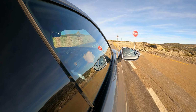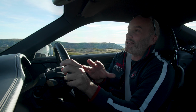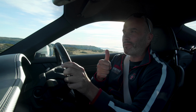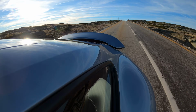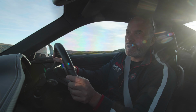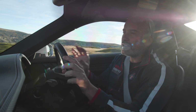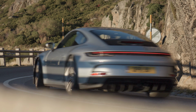This tarmac's got so much grip, and I just can't find the limits in this car. At least I don't have a big enough pair to even try or attempt to find the limits of this car, because number one, I value my life a bit too much and others around me, and number two, the value of this particular car, well, we'll get onto that a bit later. But it just flows so well, and the harder you push, the better it feels when it sits into its suspension and you get it going. It just feels so good.